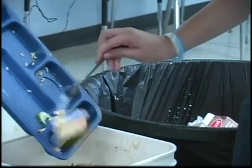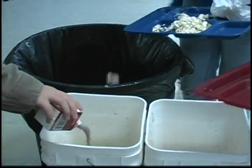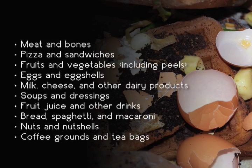Composting at school is a little different from home composting. Here at school, meat, bones, and dairy products can be composted. The following items can go into the compost bucket: meat and bones, pizza and sandwiches, fruits and vegetables including peels, eggs and eggshells, milk, cheese, and other dairy products, soups and dressings, fruit juice and other drinks, bread, spaghetti, and macaroni, nuts and nutshells, coffee grounds, and tea bags.